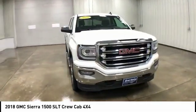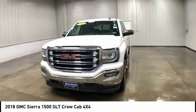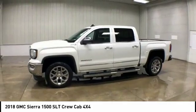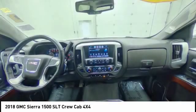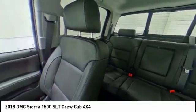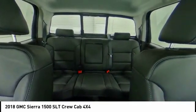Sierra 1500 now comes standard with a Vortec 6.2-liter and 5.3-liter V8 engine and an electronically controlled automatic transmission that combines high max hauling capability with precise control. This vehicle has less than 30,000 miles.